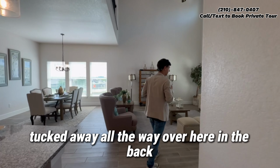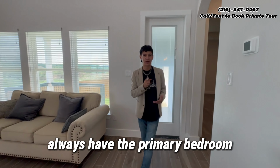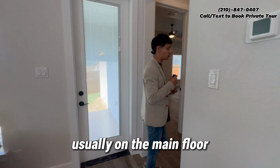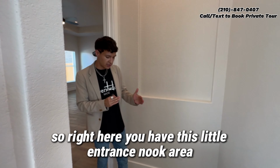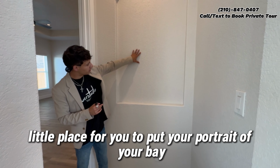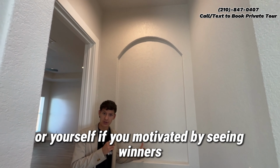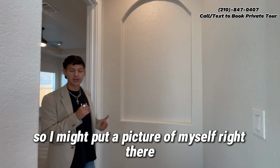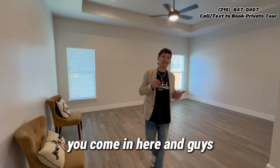Tucked away all the way over here in the back, because most homes built after the year 2000 or so always have the primary bedroom usually on the main floor, and if it is on the main floor, it's going to be tucked away in the back. So right here you have this little entrance nook area with the little place for you to put your portrait of your bae or yourself if you're motivated by seeing winners. So I might put a picture of myself right there, so I wake up every day and I see what greatness looks like. But you come in here and guys, check this out.